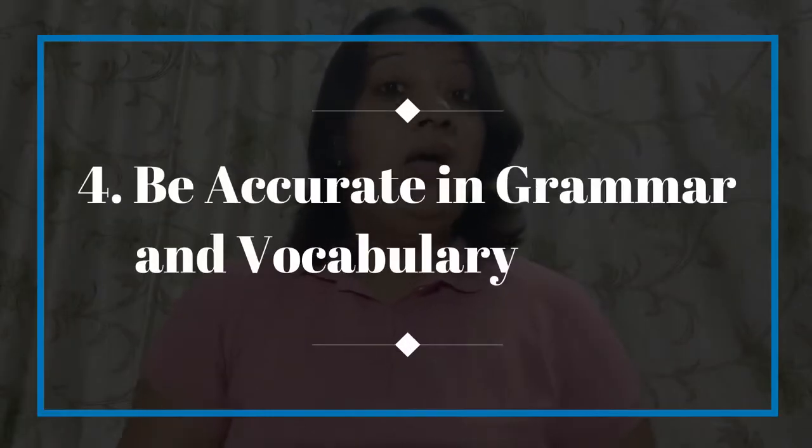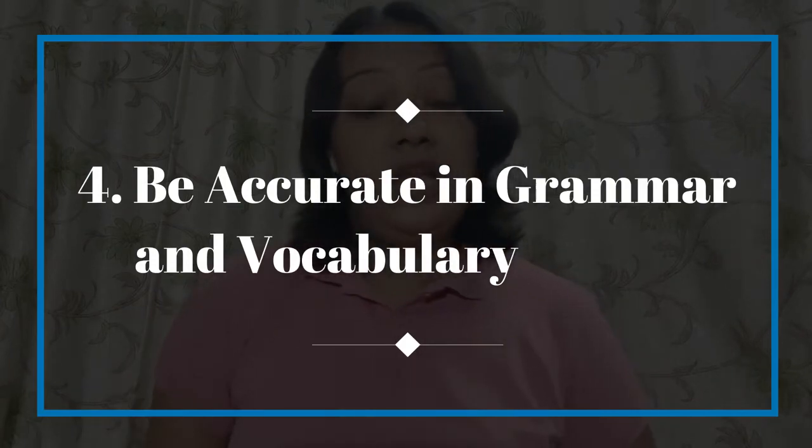The fourth thing which is going to help you get a good band score and an ideal way to communicate in your speaking cue card is to be appropriate in your grammar and vocabulary. A marker of proficiency of any language is by no doubt good grammar, accurate grammar and range of grammar, and also apt and appropriate vocabulary. We cannot deny the fact that if your grammar is good and if you have a range of vocabulary, it is definitely going to help you improve your band score.